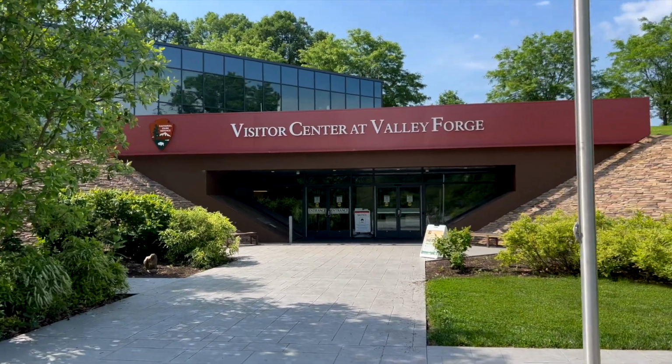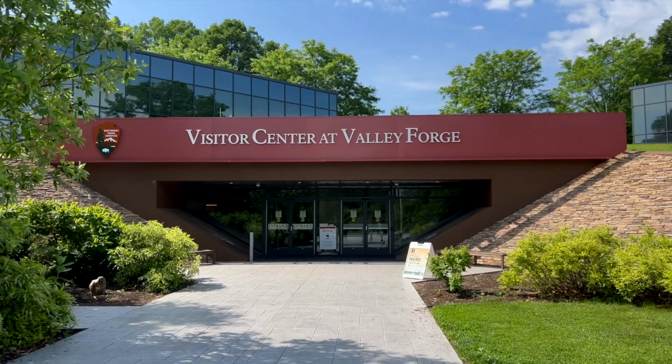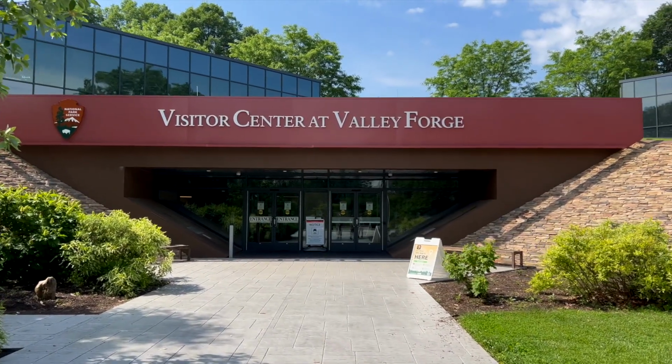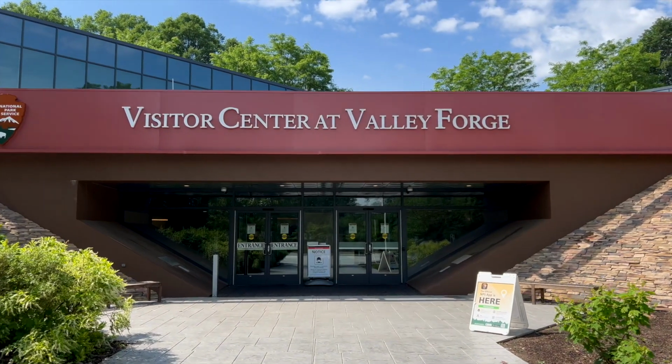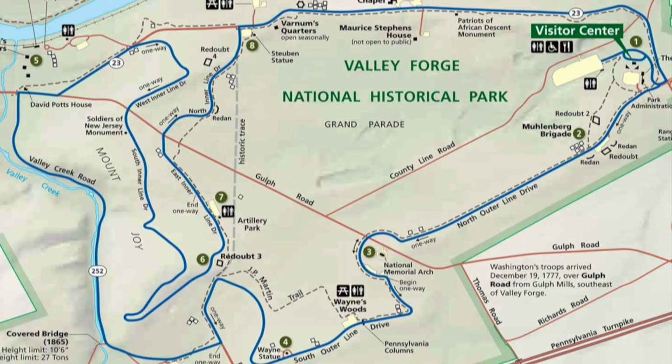The visitor center at Valley Forge. There is not a lot of people here, which is very cool. We are going to go inside and get the pamphlet that explains the auto tour we're going to do today.